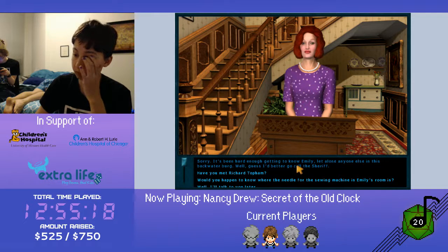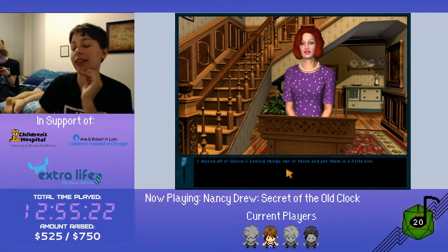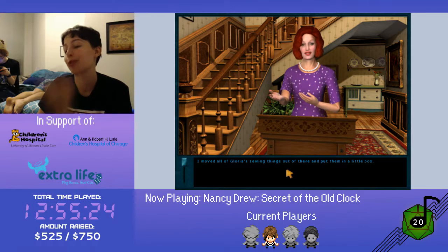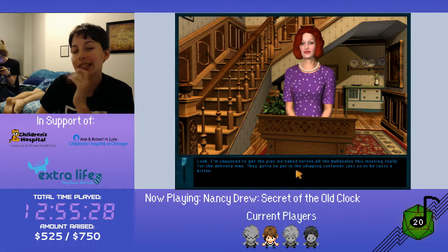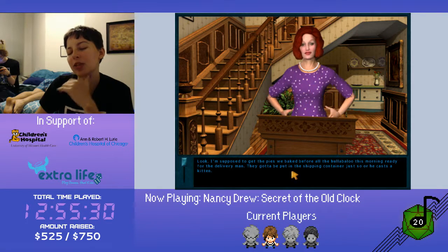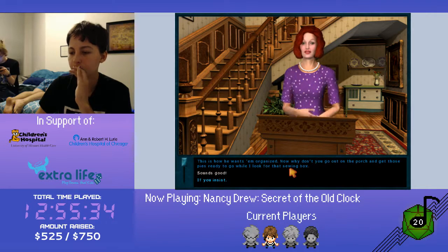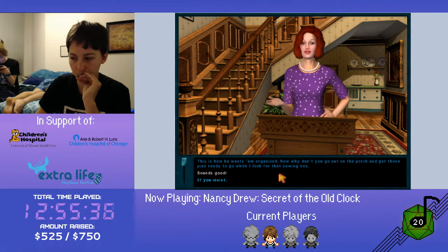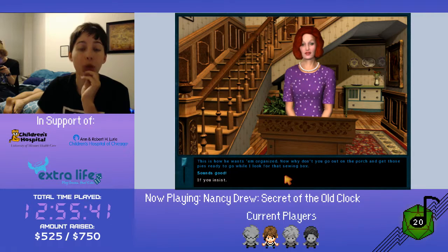Would you happen to know where the needle for the sewing machine is? Also, Emily's room. I couldn't tell, the game actually moved all of Gloria's things out of there and put them in a little box. Look, I'm supposed to get the pies we baked ready for the delivery man before all the hullabaloo this morning. This is how he wants them organized. Now, why don't you go out on the porch and get those pies ready to go while I look for that sewing box?